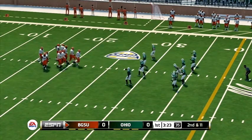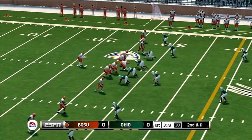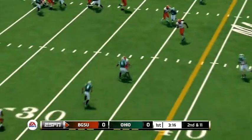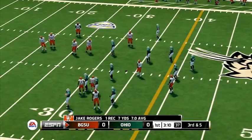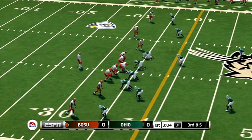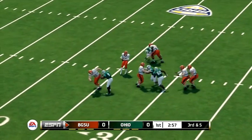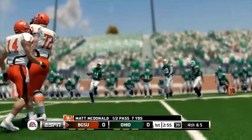From their own 27-yard line. Second down. A quarterback in the gun with five receivers. Completes it, but he can't shake the defense. Call it a gain of 7 yards. And they're going to put six DBs on the field to counter that five receiver look. Quick strike, and he drops it. That'll make it fourth down, and they're going to have to punt.